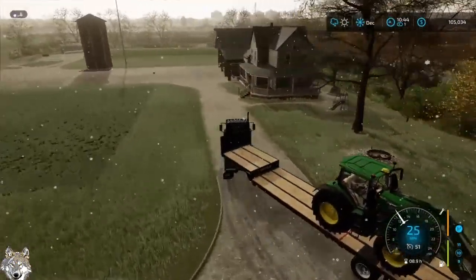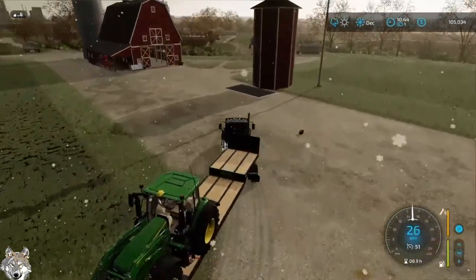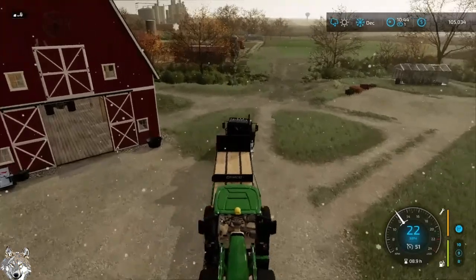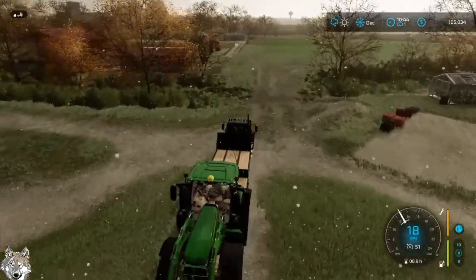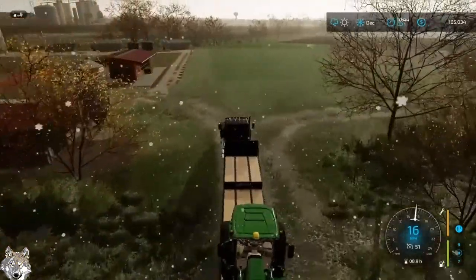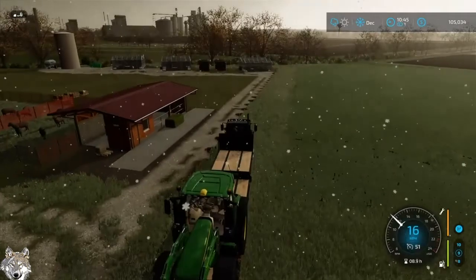Let's load up some honey and get it shipped off. And I'll see you guys here in just a bit once I get the honey loaded up and decide on where I'm taking it. And I probably won't take the tractor with me.